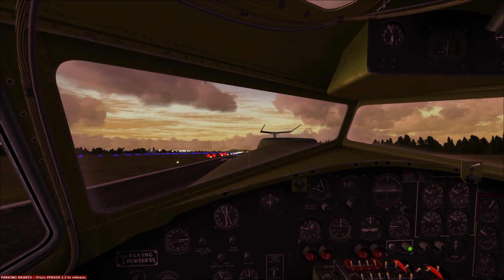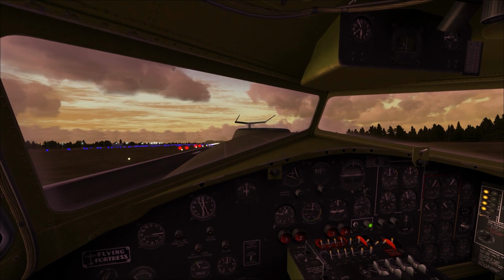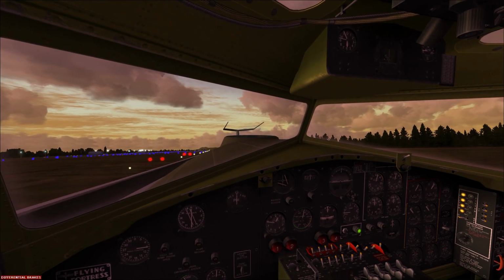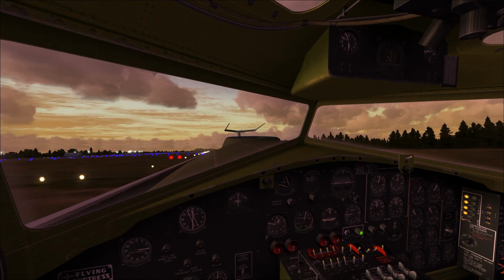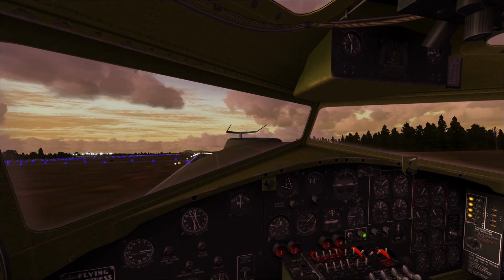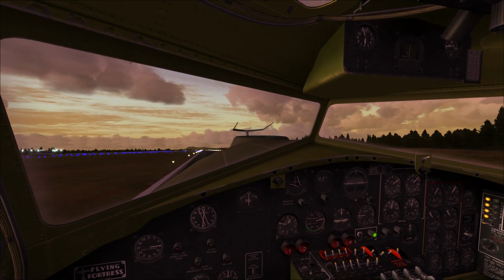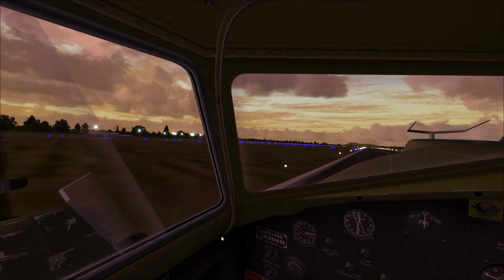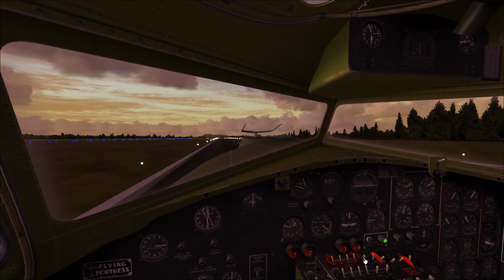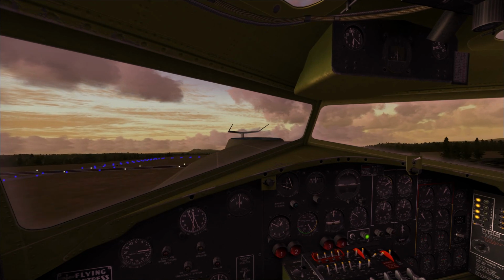Right, here we go. Preparing, brakes off. Let's start rolling through the throttle and bringing her up to speed. There we go. Of course, also on that list should be close windows, but okay, we come up to 100. Tail has come up. 130. Start lifting off. There we go. We're up. 140. Okay. Landing gear coming up.